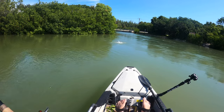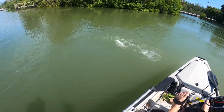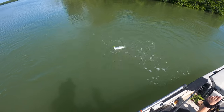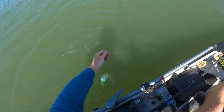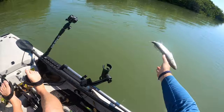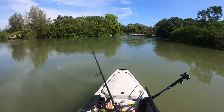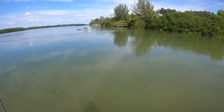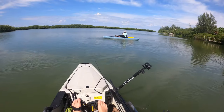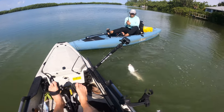There we go. What is it? Trout. So I got a slam. Hell yeah, take it. Little trout right there, getting back in there. Oh man, I did not miss the trout slime. You see it? Oh, God. There you go. Here, I'm gonna bump you.